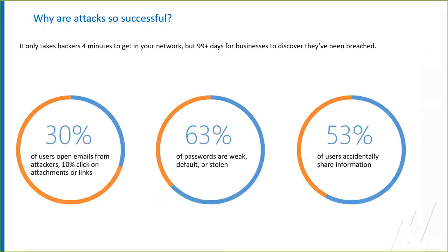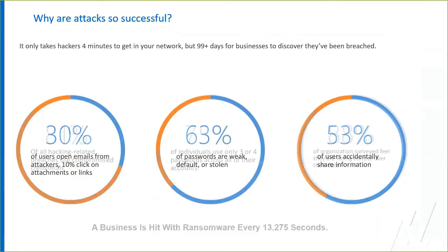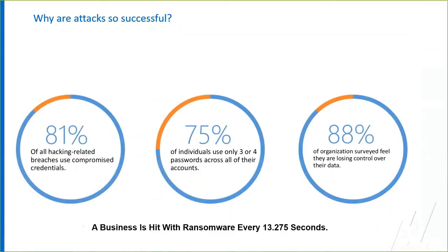On average, it takes more than 99 days for a business to discover they've been breached. 30% of users open emails from attackers, with 10% clicking on the links or attachments. 63% of passwords were stolen or default. 50% of users accidentally share information. And another stat is 81% of all hacking related breaches use compromised credentials. 75% of individuals use only 3 to 4 passwords across all of their accounts. 88% of organizations feel they're losing control of their data.